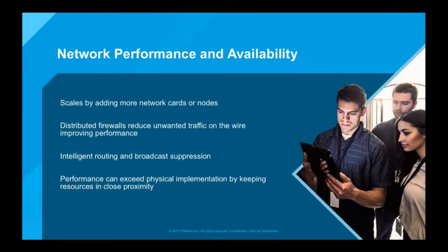If we talk a little bit about networking performance and availability, we scale by adding more network cards or more nodes. And I don't want to discount the fact that there's physical networking involved here, because if you hit the limit on your physical switch or your router, you're going to need to increase those as well, right? So that's still part of this capacity. So you really need to understand your total bandwidth. But if you're hitting the hard limit on your bandwidth, add more cards, add more nodes, right?